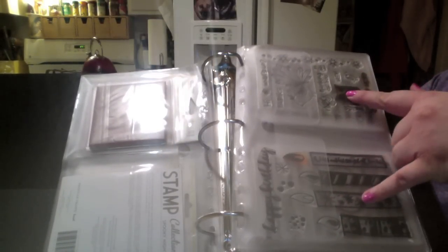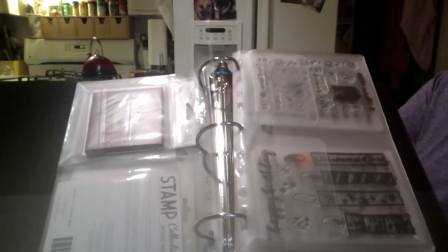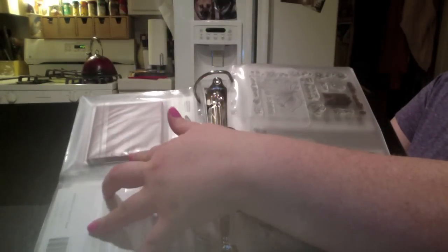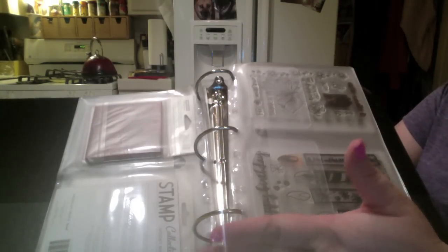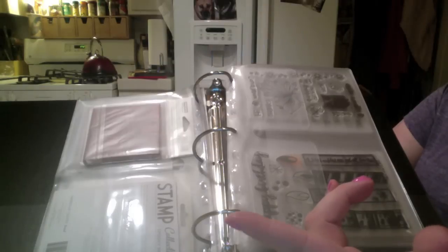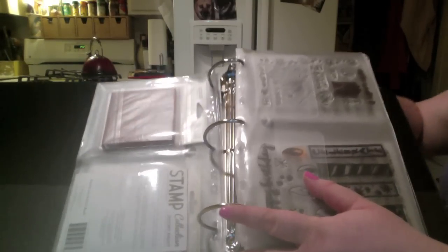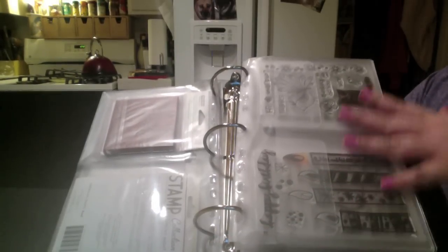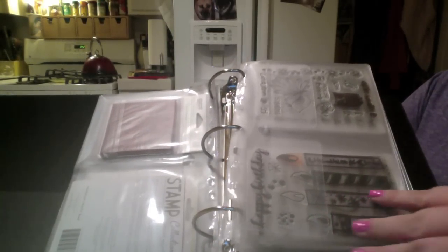I'm not too crazy about these stamp sets, but I wanted to see if they fit there, and I had taken the backs off. If you're going to do this, make sure you keep the cardboard with the stamp set. It makes it a lot easier. You know what the collection name is, you know the title of the stamp set. If you do videos or you do tutorials, that way you'll know what the heck you're using. Plus you can just see them better. And I'm not too crazy about these stamp sets, but like I said, they're in here for now.